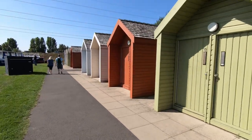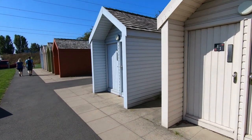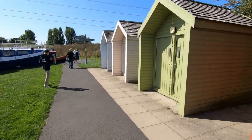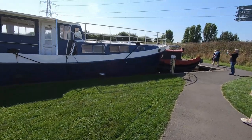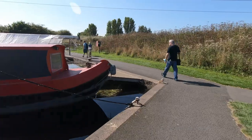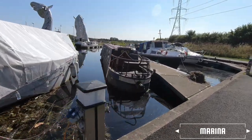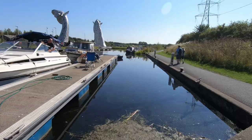The beach huts make a nice colourful photo spot and add to the small marina area here. The marina holds a variety of boats, from narrow boats to small cruisers, with some in a better condition than others.